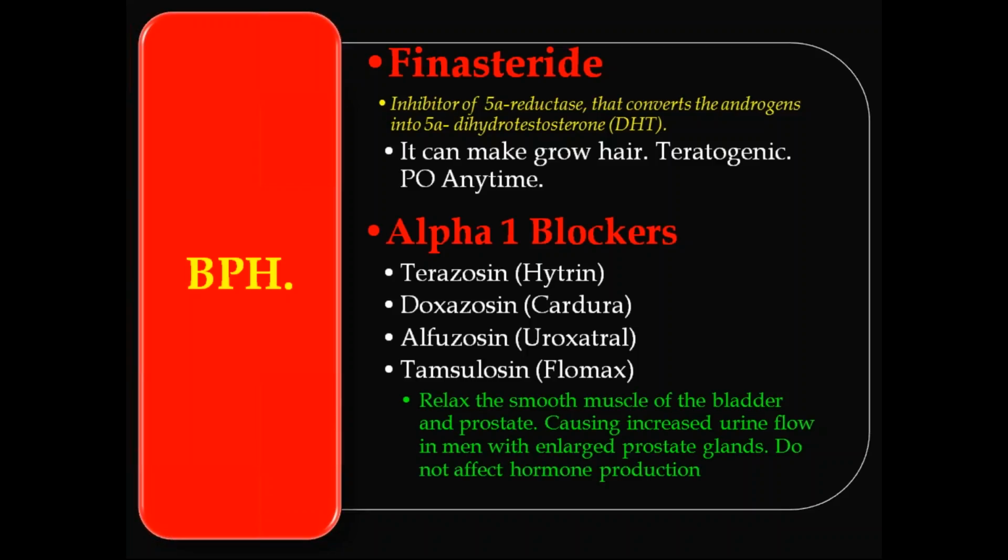Alpha-1 blockers. Alpha-1, what does it do? Vasoconstriction, right? Alpha-1 blocker is going to do the opposite. And there are three names that we need to remember. I would like to mention doxazosin, which is mostly used for cardiovascular problems, but the one that NCLEX loves to ask about is alfuzosin, here, alfuzosin, and tamsulosin, Flomax.